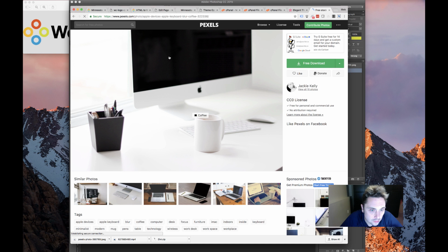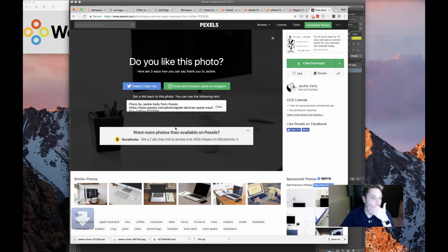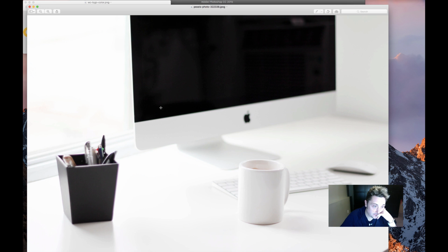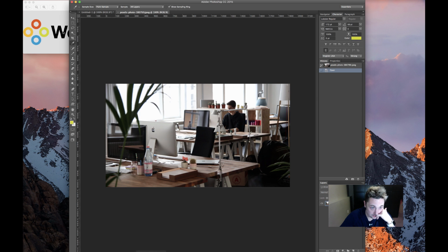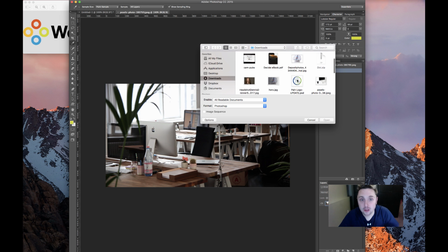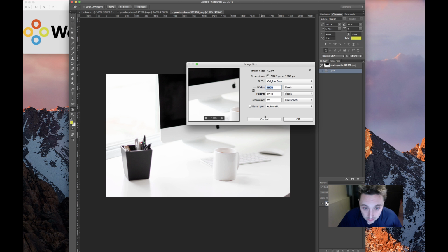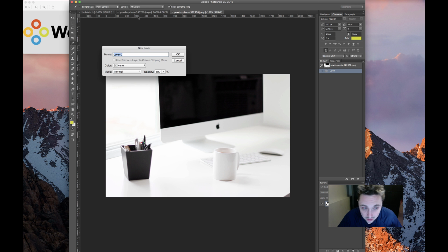Alright, let's do this one. This one maybe we can make it work. This one will be good for a background, but not as good for the hero. This one I don't really love either, but I think it'll be a little bit better. Let's see. Okay, size-wise, already pretty good.